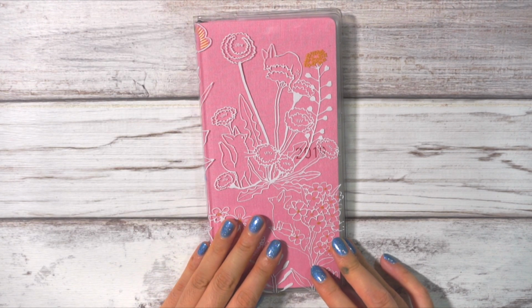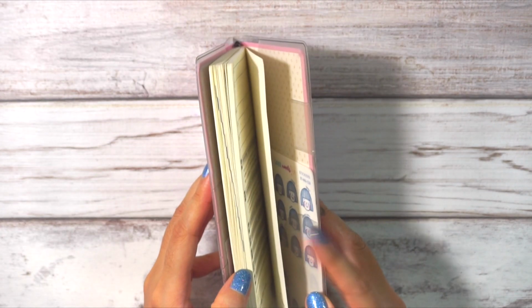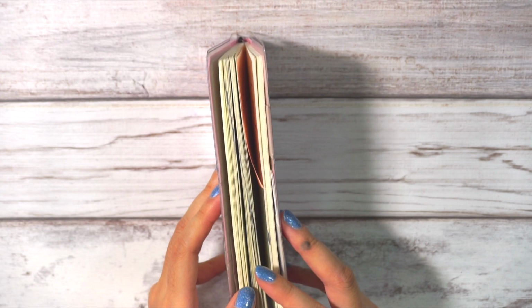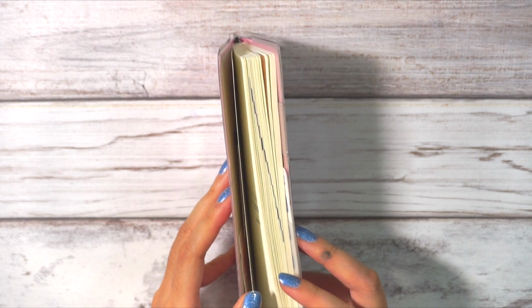For 2019, I used the Hobonichi Weeks planner. It's super tiny, as you can see. It's very itty bitty, and I really loved it. I really loved the format, the way that they organized all of the components of the planner, but I do miss using my bullet journal.